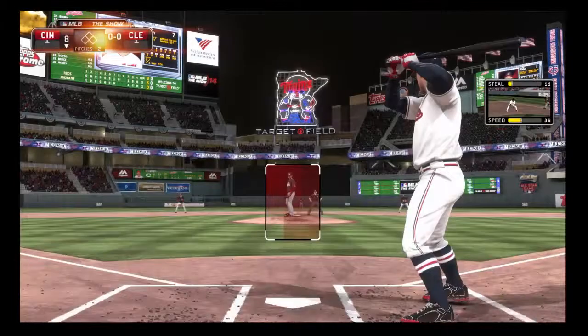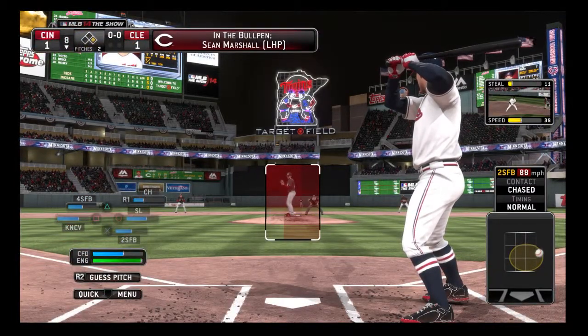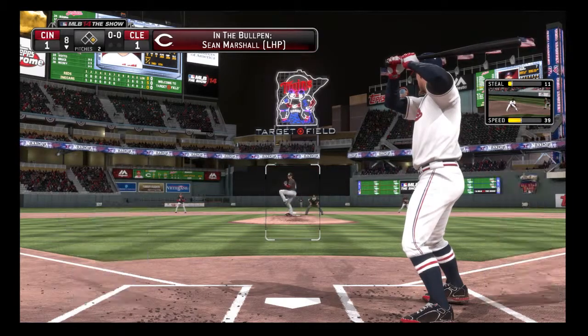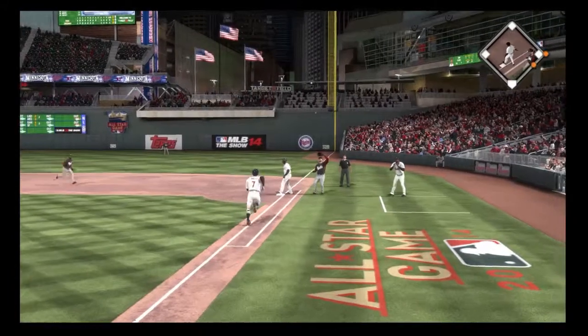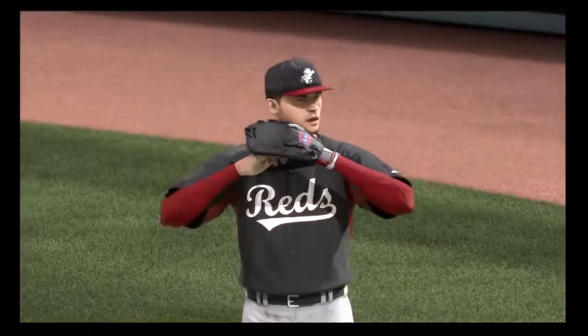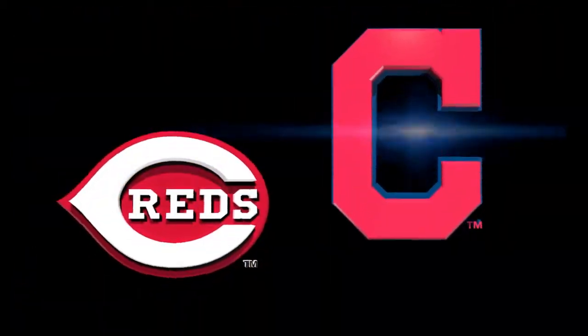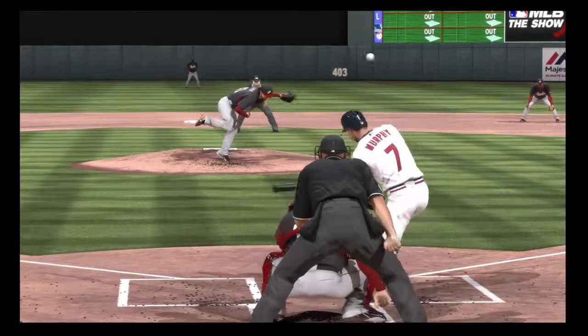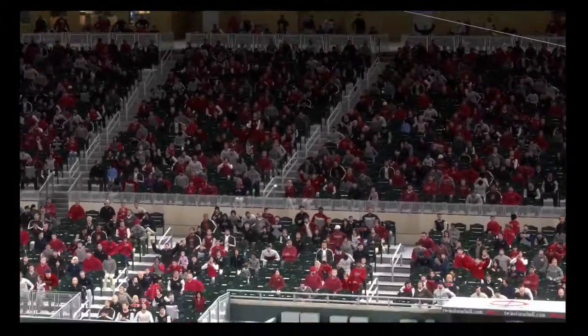David Murphy will get his 3rd shot at it here. He's bounced out and popped out in his previous 2 trips. Here's the first pitch to him. Oh, an excuse me swing there as this is looped toward the right side. There to take it is Votto, and there's one gone. And if this ball's hit maybe just a little bit harder, he might have a shot at doubling a man off. But since it's hit so softly, he's only going to wind up getting one out.